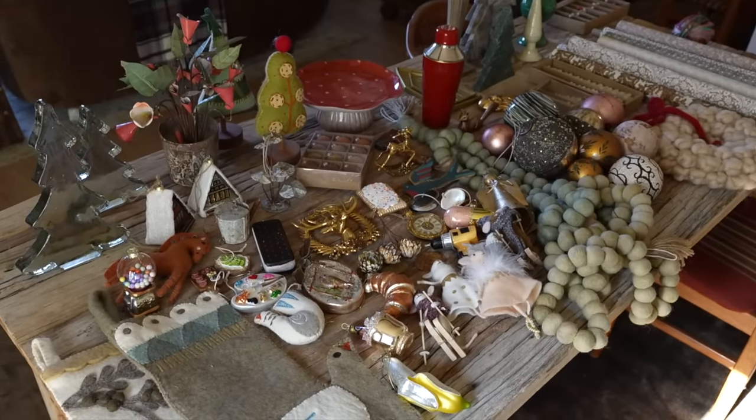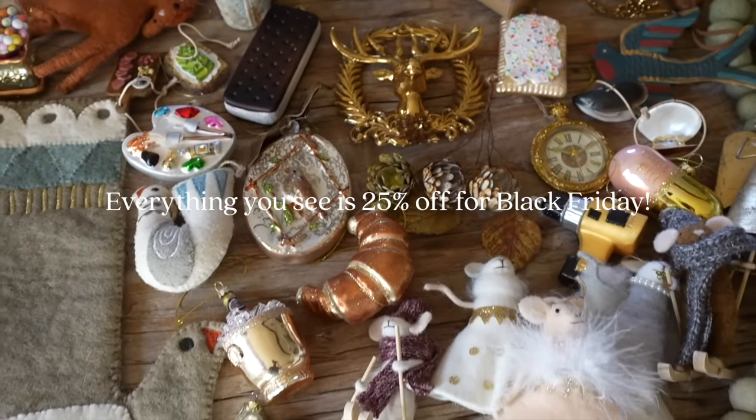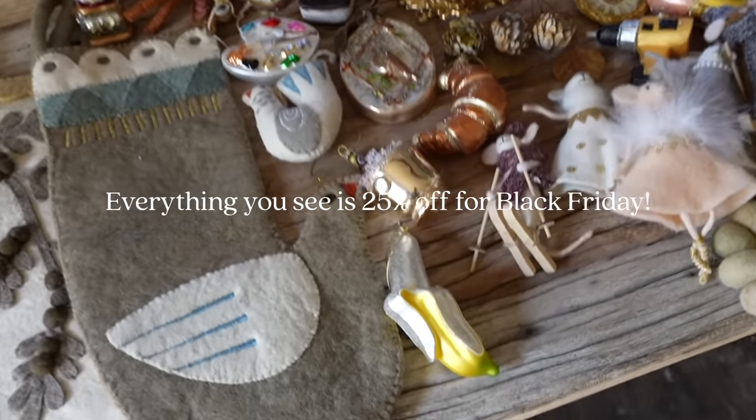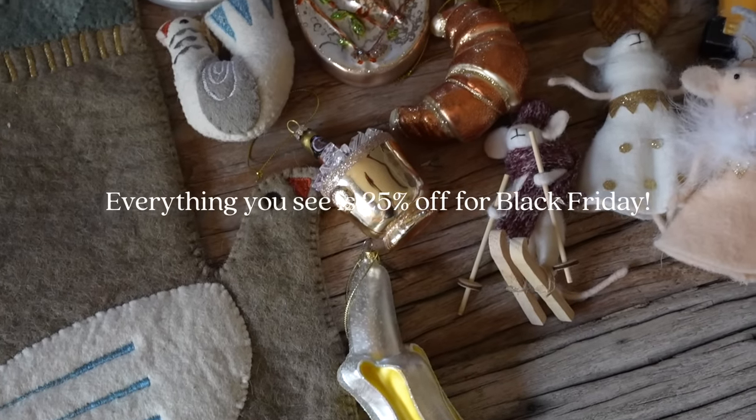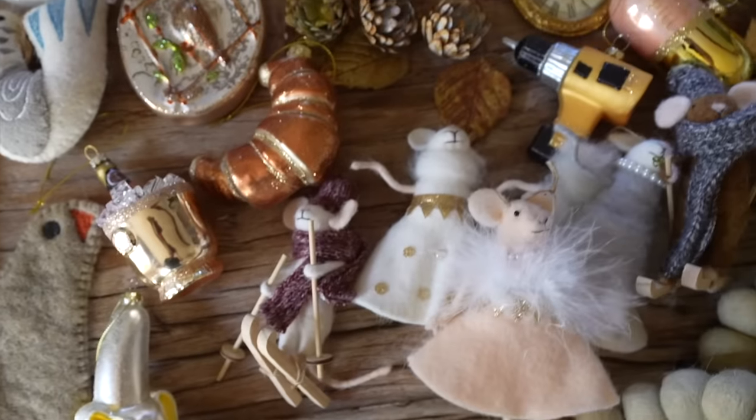I just pulled out a bunch of my favorites from the new holiday collection on the website. I wanna use a bunch of these novelty ornaments in the tree over in the corner, so I thought I'd give you guys just a little look at a bunch of these which are available over on the shop. I love the banana. These are all glass ornaments, by the way.